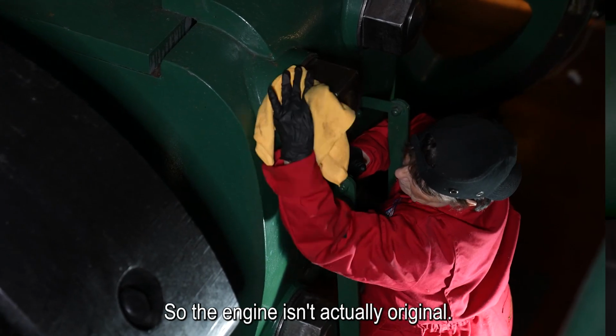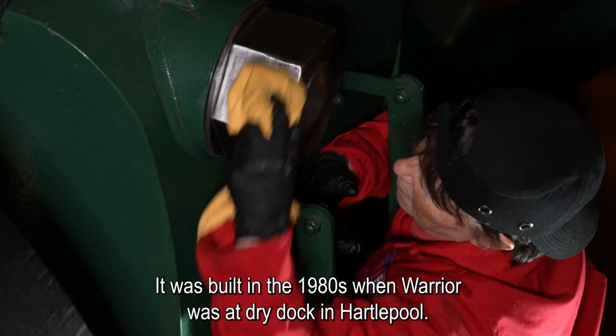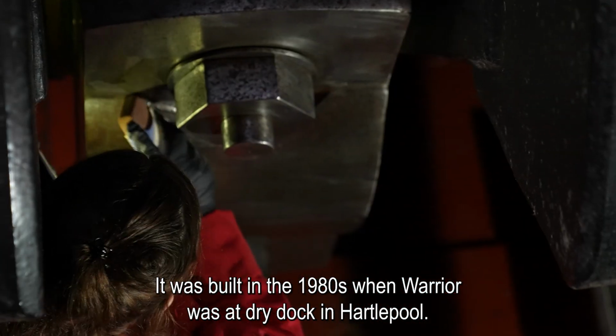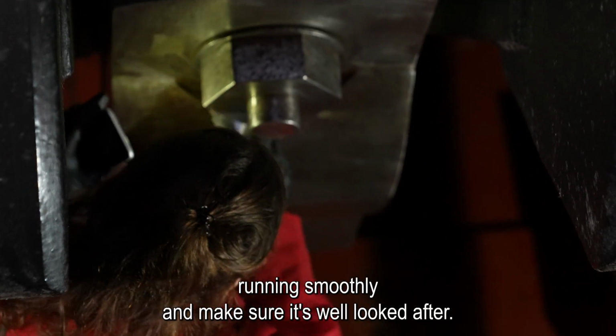So the engine isn't actually original. She was built in the 1980s when Warrior was at dry dock in Hartlepool. However, we do like to keep her running smoothly and make sure she's well looked after.